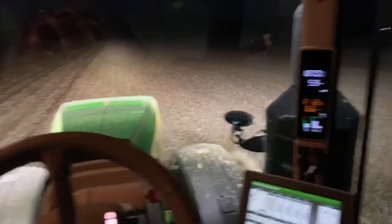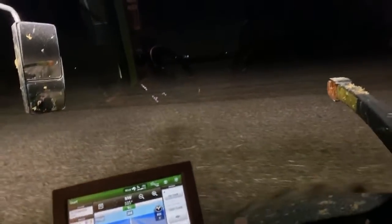Yep. Lighting on it's pretty good. One thing, it shoots light out this way pretty good. My Challenger, I don't know. I need to adjust the lights on it. You can spin them around. I never have, but I have a dark spot right here.